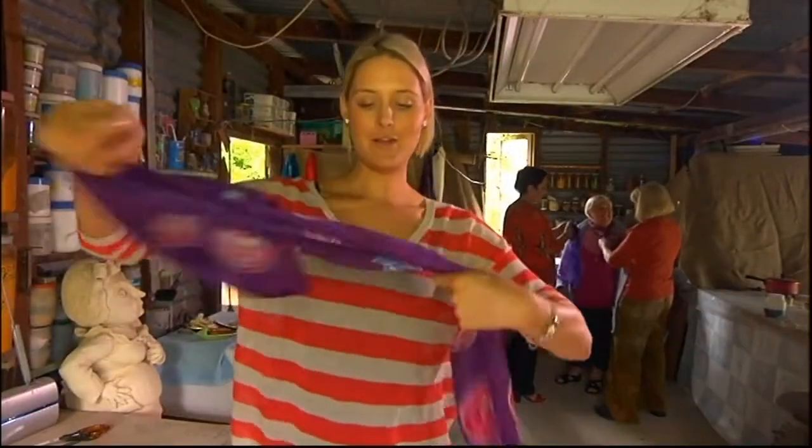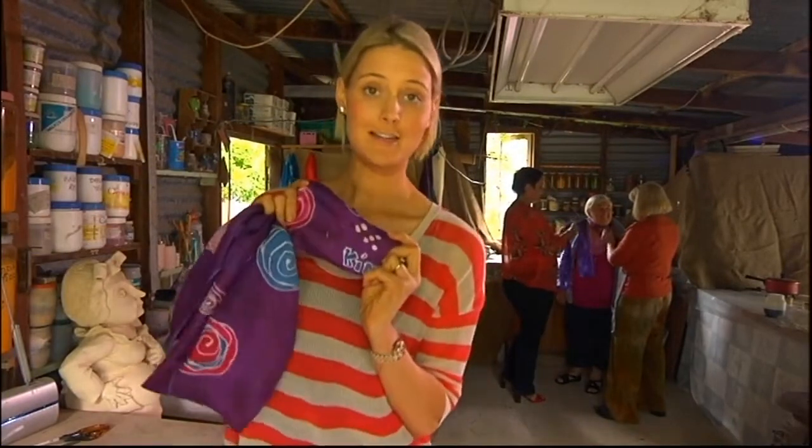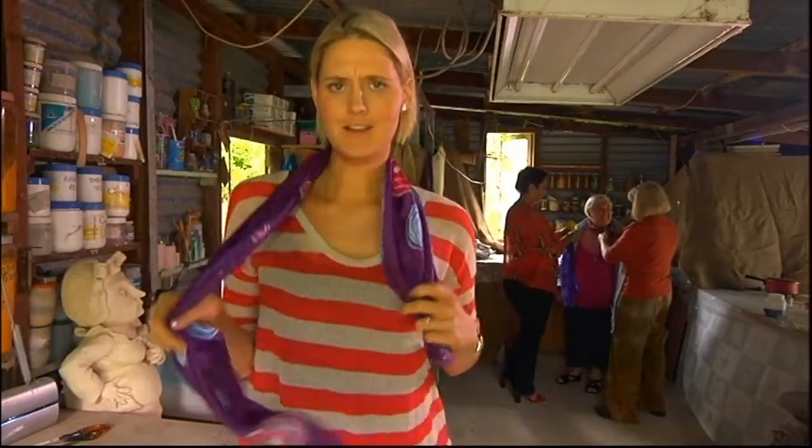Voila, my very own handmade silk scarf. And if you don't believe that I made it from scratch, well, I signed it. What do you think? Feels nice. Does it look good?